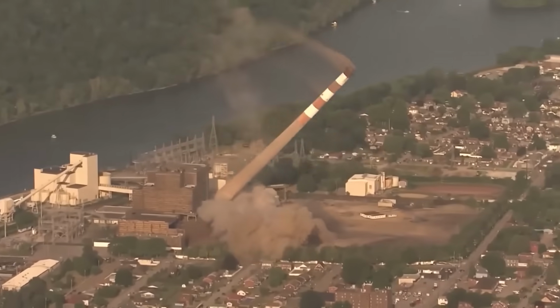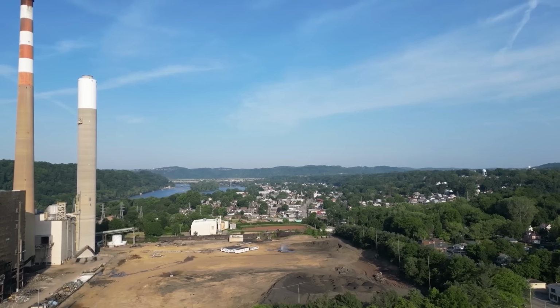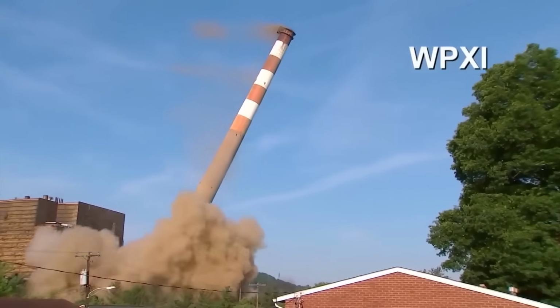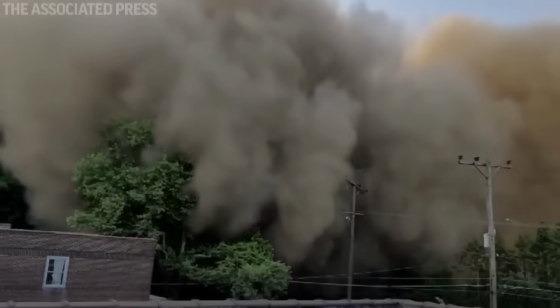The smokestacks at the former Cheswick Power Plant came down on Friday morning. The only good thing is, no one was near the demolition site, so no injuries were reported, and the repair work started 15 minutes after the implosion.